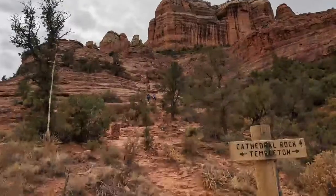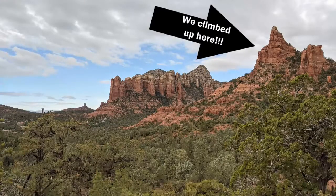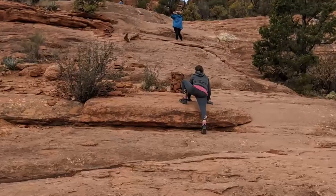Day 2 was a real challenge. We got up at 4 in the morning, got to the trailhead, and started hiking at 6:08 a.m. That's when it's still dark out. So we're starting this Cathedral Rock hike, or should I say climb, in the dark with flashlights. It might have been good that I couldn't quite see where we were going because this was so much up. It was like what I think of as real rock climbing. I think 60 to 70% of the hike, I was on all fours.